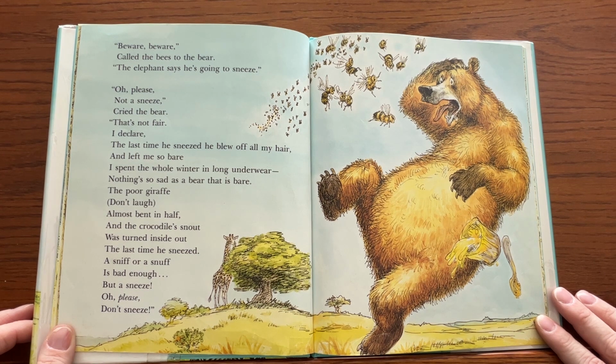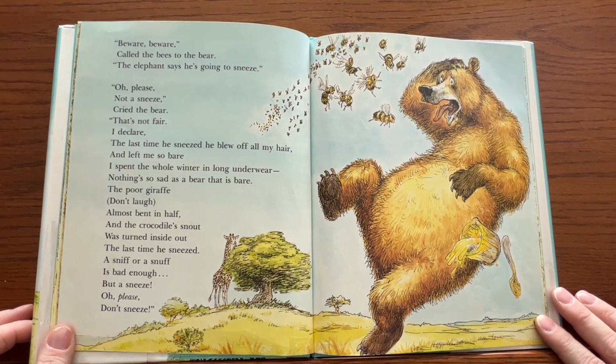The poor giraffe, don't laugh, almost bent in half, and the crocodile's snout was turned inside out the last time he sneezed. A sniff or a snuff is bad enough, but a sneeze? Oh, please don't sneeze.